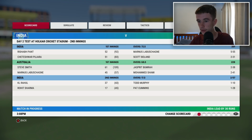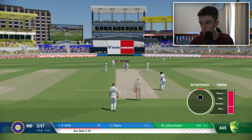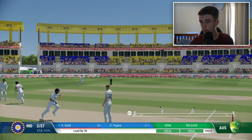Australia batted fairly well there. Steve Smith did come out to make 61, so fair play to him, as we did get all out for 228. So India do have a lead of 30 right now, as they're two wickets down for 57. Let's see what Marnus Labuschagne can do here. Hopefully he can take another five. It'll be very, very interesting if he does. Maybe not if the bowling's like that.